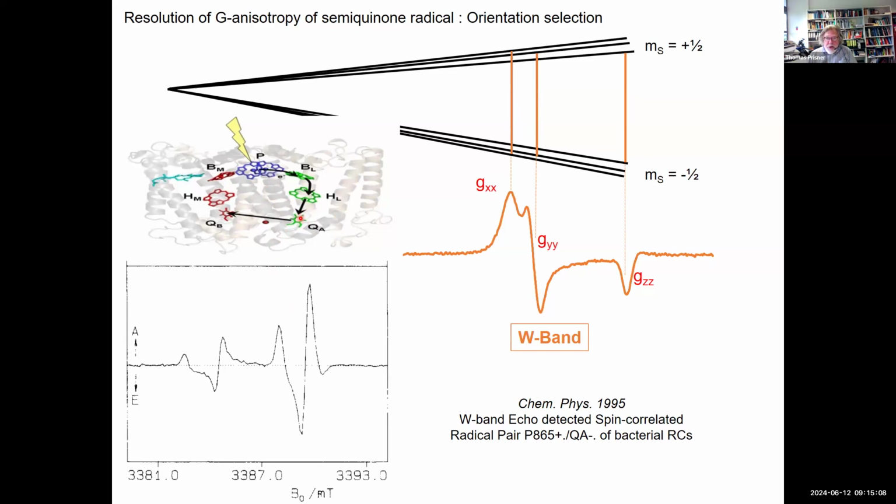And so orientation selection means that you go to one field position and then you only excite molecules with a specific orientation. So it's like you have not a single crystal, it was a frozen solution of these membrane proteins with lipids. But then with EPR, with the position in the field, you select small single crystals out of it.